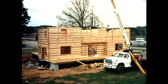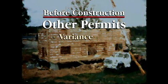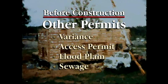If any variance to a specific code or ordinance is needed, or a special permit is required, the approval must be attached to the specifications or the codes office will not approve the permit. If your lot ends at a county road, you'll need an access permit from the highway department. If you plan to build on a floodplain, special permits are required. And you'll have to get a permit if you plan to have on-site sewage treatment.